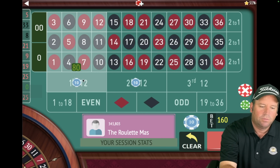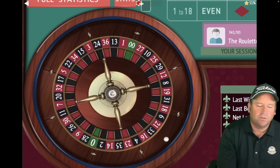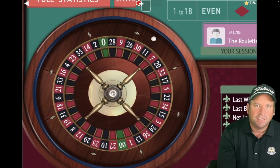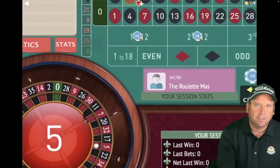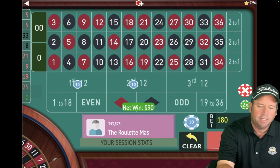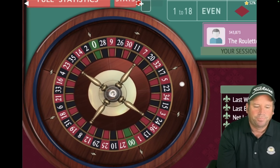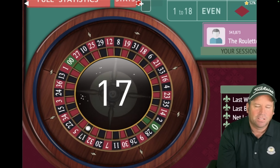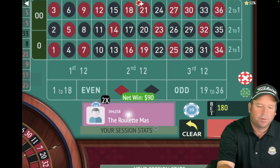So here we go. We're just going to add 10 to those. Now we have 90 each, 180 total. We're 11 minutes, 15 seconds in. We got the win, so we'll stay right there. And we're back up 60. Let's spin again. See what we get. That's another win. Again, we're trying to get to $300 profit now.